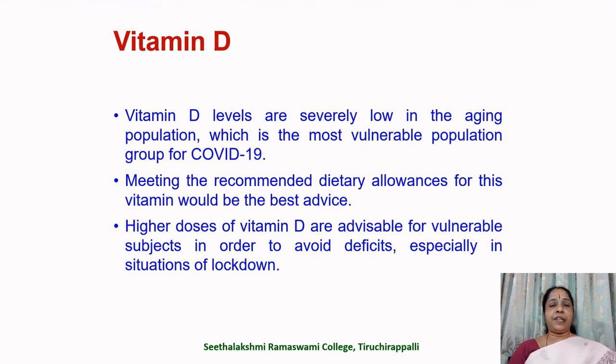Vitamin D levels are severely low in the aging population, which is the most vulnerable population group for COVID-19. Meeting the recommended dietary allowance for this vitamin would be the best advice. Higher doses of vitamin D are advisable for the vulnerable subjects in order to avoid deficits, especially in situations like the lockdown.